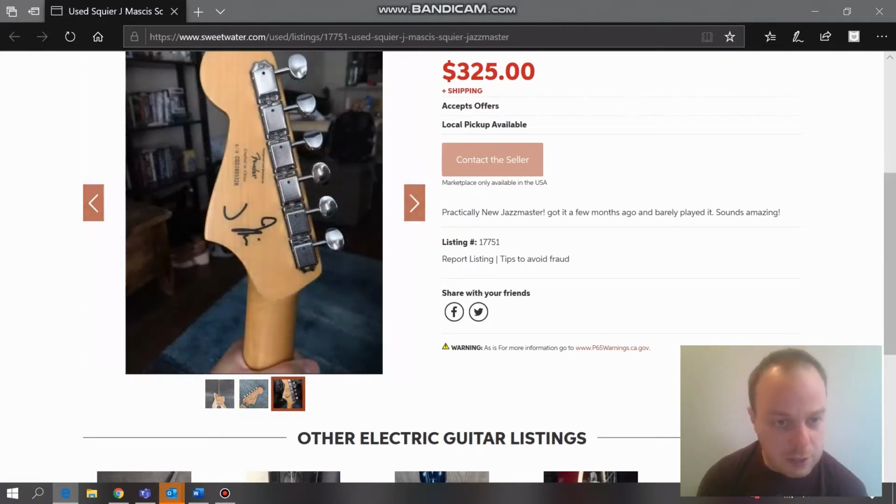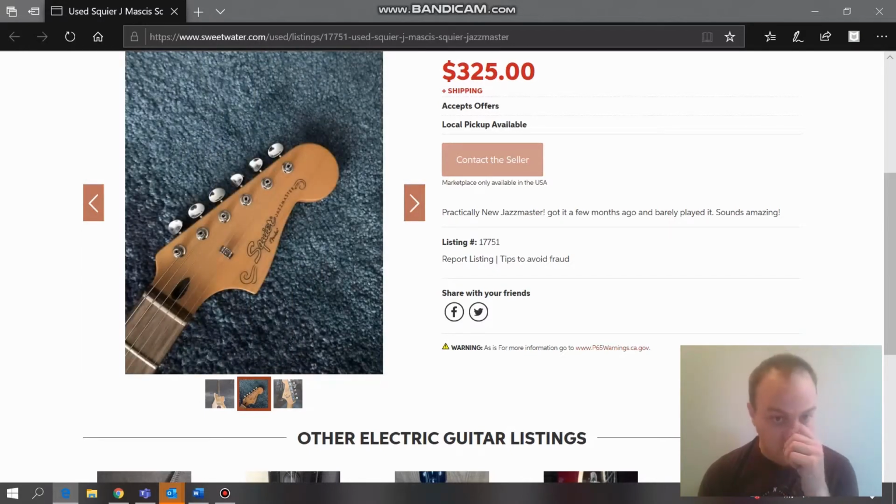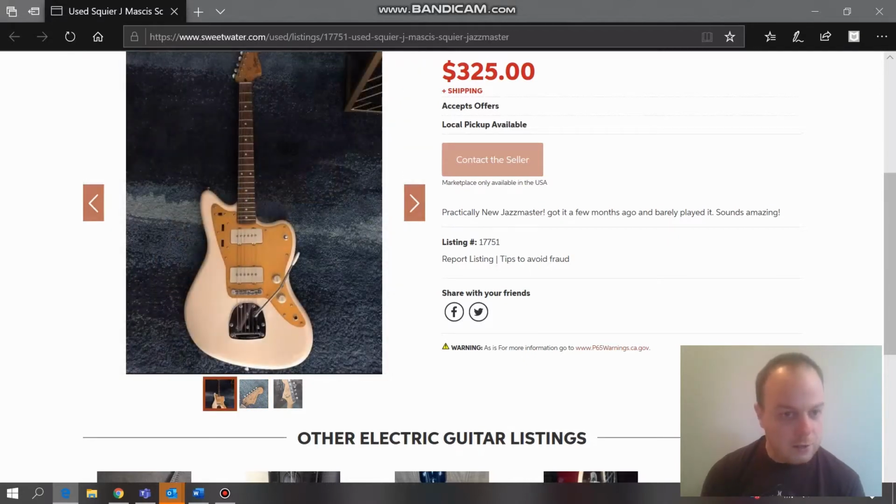Looking at the pictures of this guitar, it's got that cool J Mascis stamp signature on the back. This is crafted in China. It's a Squier. A lot of Squiers are made in Indonesia, Korea, China, so that's common. And the headstock's got that cool font on it. And I just thought this was a really neat guitar.